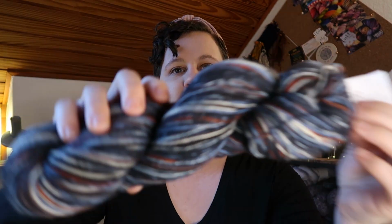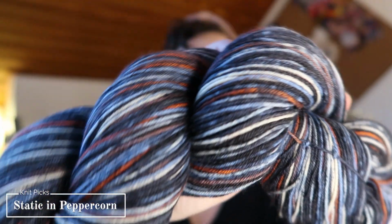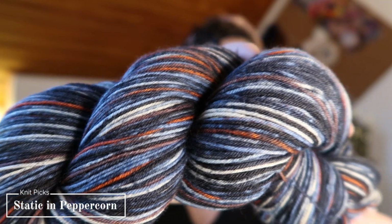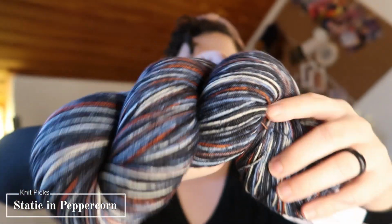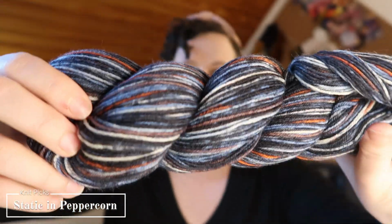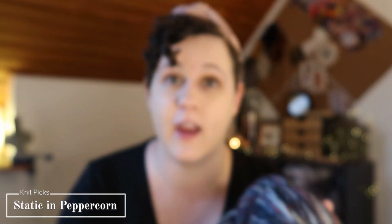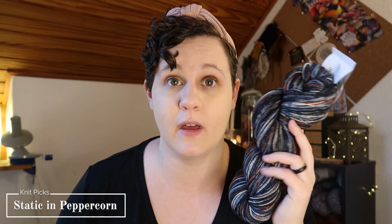The next thing I got from Knit Picks, I also shared on my vlog. This is my Knit Picks Static in fingering weight, and it is the colorway Peppercorn. This is a 75% superwash wool, 25% nylon, and it's a fingering weight. I saw someone knit a pair of socks with this yarn on Instagram, and I really loved how it looked, so I figured since it was on sale I would grab a pair, and it feels really soft and lovely, so I'm very excited about this.